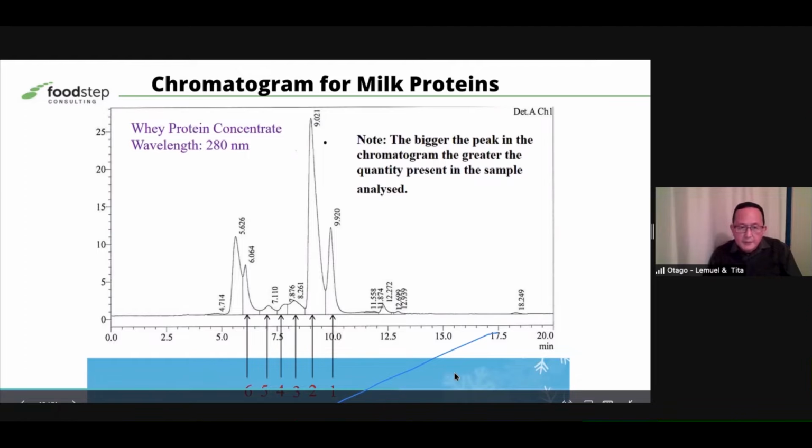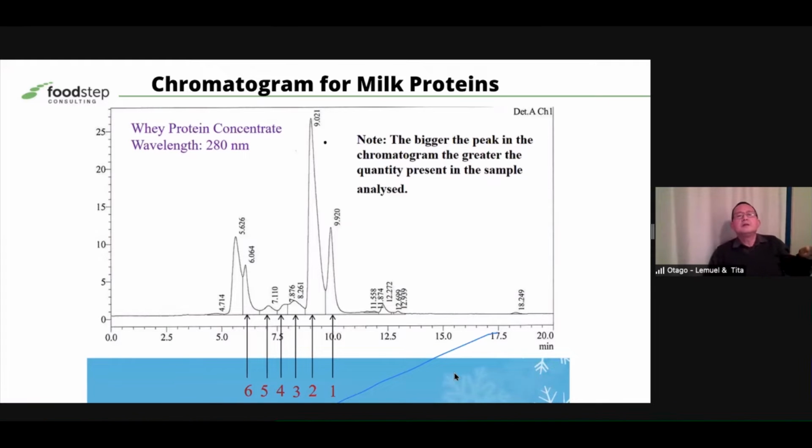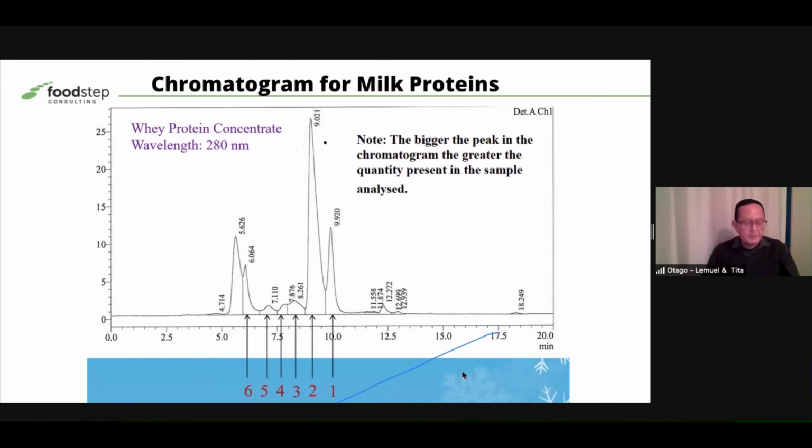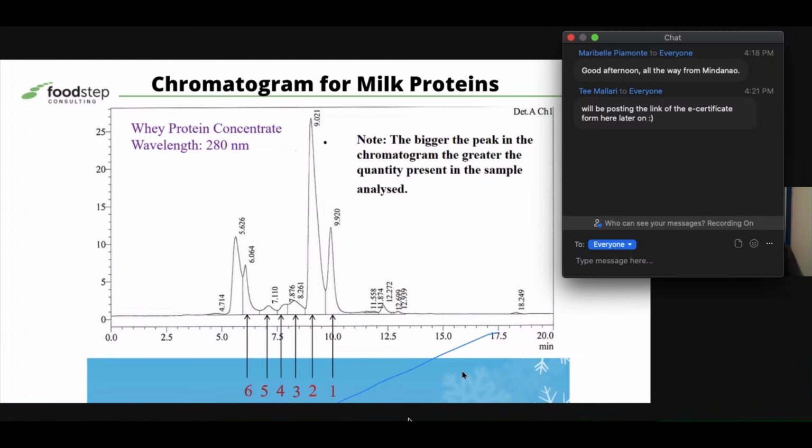So it will come out later, meaning the first that will run are the smaller ones. So here, the number 1, I've identified it to be the alpha-lactalbumin. And the next peak is the beta-lactoglobulin. Number 3 is the BSA, the bovine serum albumin. Number 4 is the lactoferrin. And number 5 is the IgG. And number 6 is the IgA.